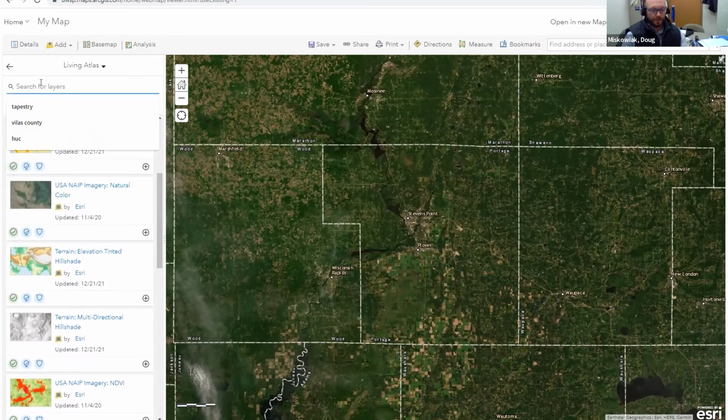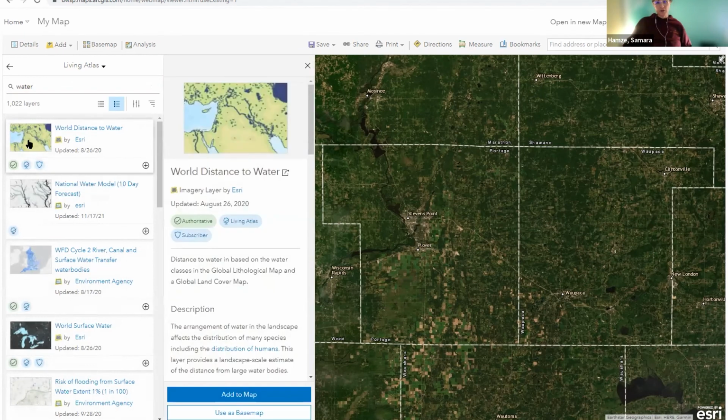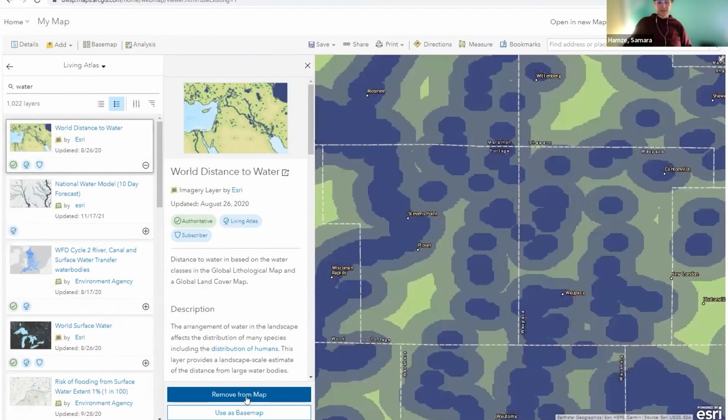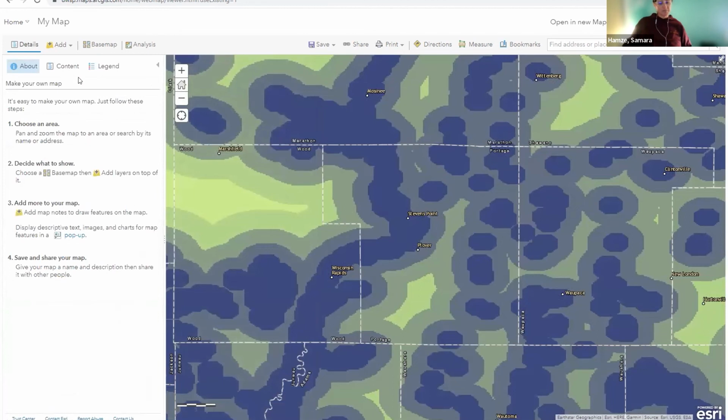So let's search for, I don't know, water. While Doug is searching, DPI and DNR, like he mentioned, have some great maps that are available if we're looking particularly at education. Our colleagues over at LEAF also have a school forest map that's in the Esri platform that's available as a layer that you could integrate.